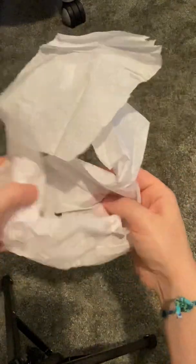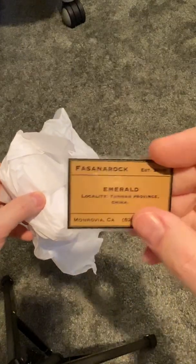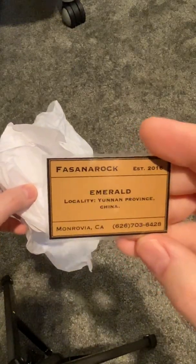So there's that. Let's see what else. What do I want to show now? Just gonna make sure I got everything in my order. It's one thing I have to check. Okay, so this is from the company Fasana Rock. It's Instagram live, and they have some really gorgeous pieces. This one I have to look up the invoice for some of the names, but I might remember. I might not. Who knows? Or they have the name on here. Perfect. Emerald. Look at that. So that's awesome.